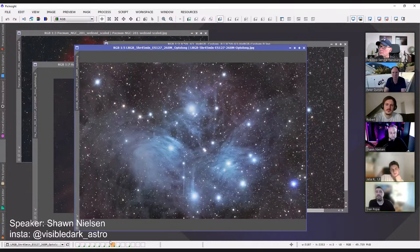Beautiful processing and the integrated flux nebulosity is really... Yeah, it came out really nice, actually. I was quite happy with the result. I was happy with the results, the sensitivity on the camera and being able to capture that. And I was happy being able to bring it out a little more in the processing when I worked on it.